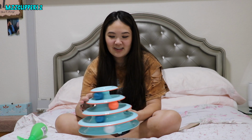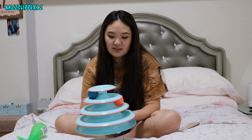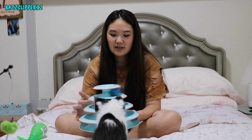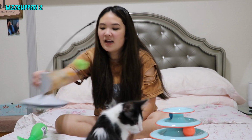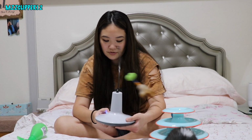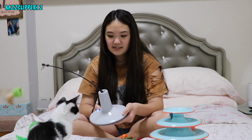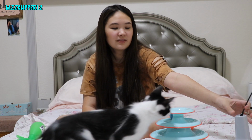Okay, next are the toys to keep them entertained. Ollie's favorite toy is definitely this. He's looking at it right now as it's in my hand. He loves it so much. The ball just spins around. I got this at PetSmart, so Ollie's going to play with that. And then there is this. I'm not sure where he got this from, but there are different settings, and it moves the feather thing around. And then he tries to get it. But yeah, we got this at Walmart.